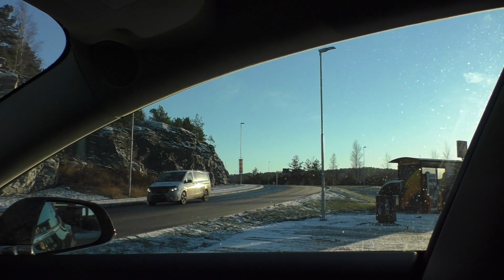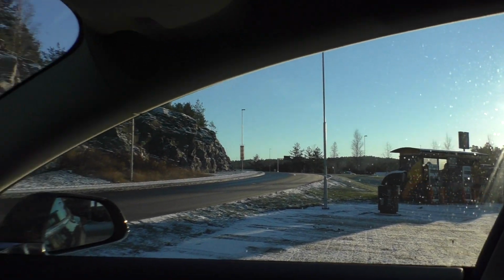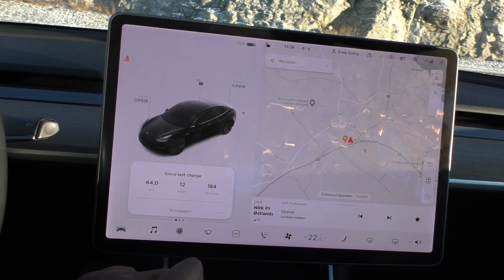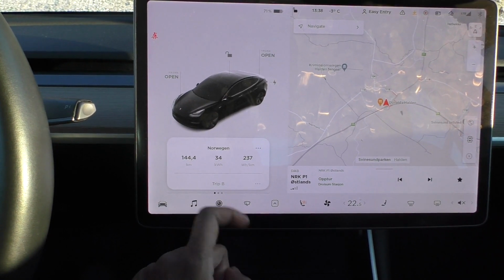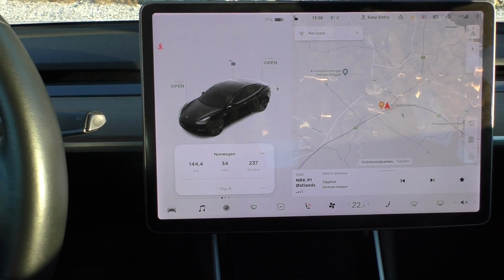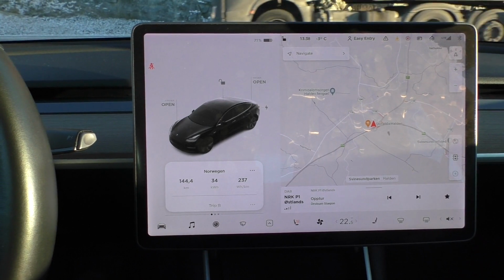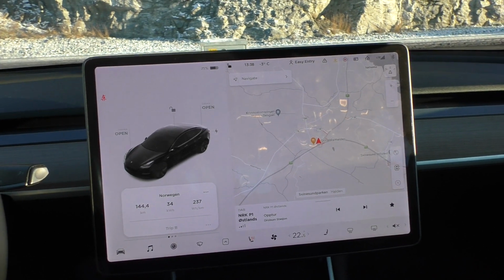So I stopped for lunch in Halden, and I am at a McDonald's. And yeah, so from the last supercharger I drove 64 kilometers and 184 watt hours per kilometer. Right now it's sunny, so it's nice. Yeah, so far in Norway I drove 144.4 kilometers and 34 kilowatt hours of energy consumed, 237 watt hours per kilometer is the consumption.